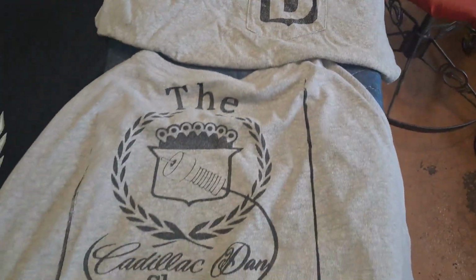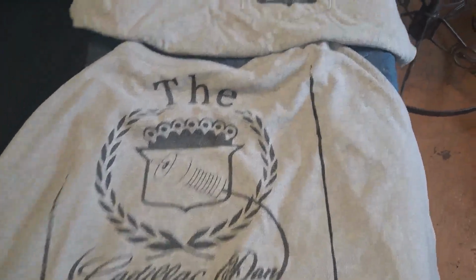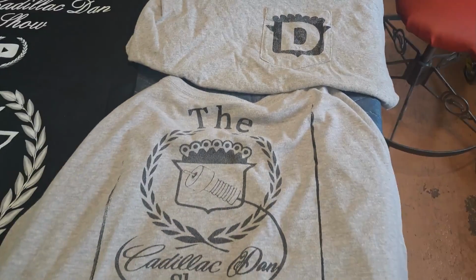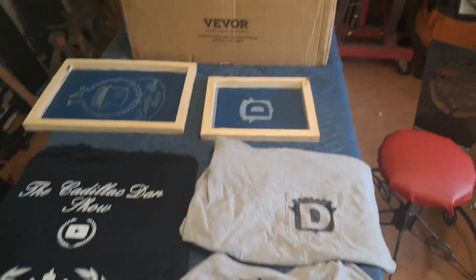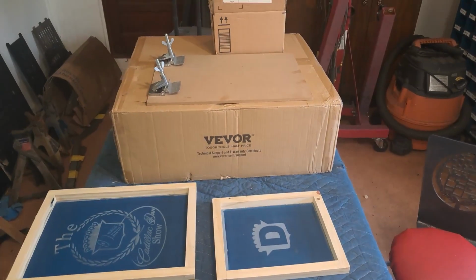This is literally print number 1. That was print number 1. That was print number 2. Like I said, I do wear these shirts very frequently. So we're gonna get this thing together and kind of go from there. Maybe learn a little bit. Like I said, hopefully print some shirts out.